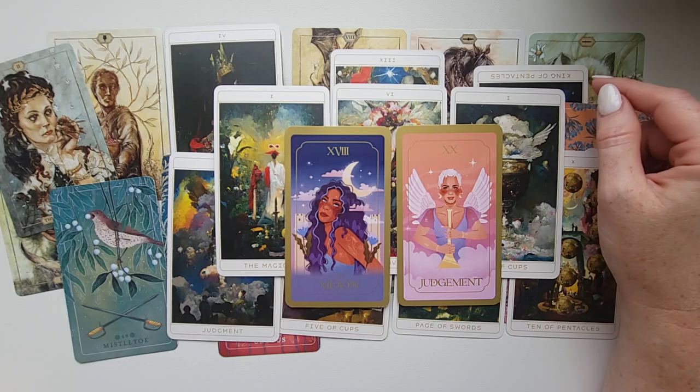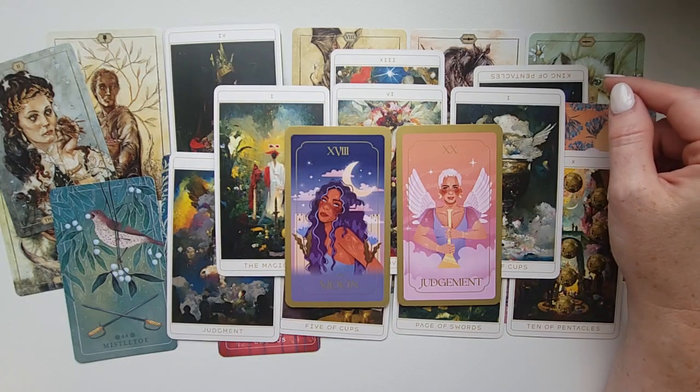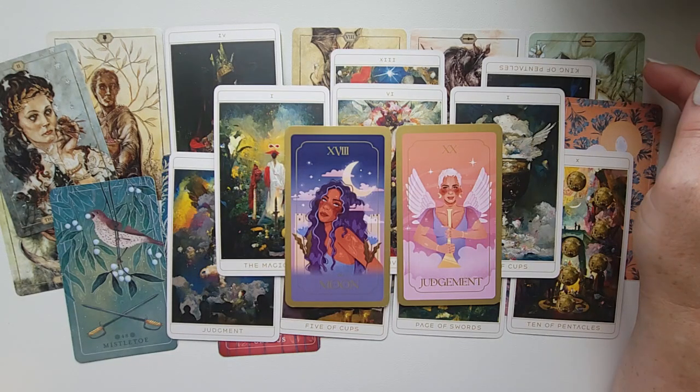There's going to be change. This person is going to level up. This person has every intention of doing the work to level up to be the person that you deserve. I'm here because you mean that much to them. You mean so much to me. Okay.